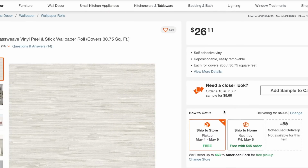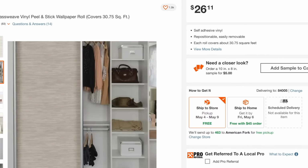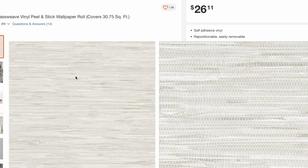One thing that I really wanted to do for the focal point of my living room is add wallpaper, and this was a really great touch for a few reasons. One, it adds dimension, but it also adds depth to this space. Our living room is quite small, and I wanted it to still feel light, bright, and airy.